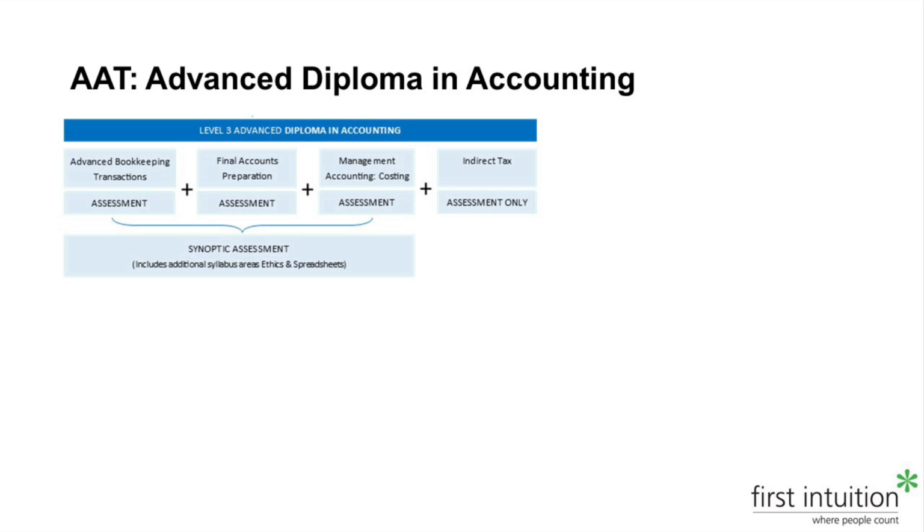Final accounts preparation builds on the knowledge learned in Advanced Bookkeeping Transactions. Final accounts preparation takes a set of financial records that have been adjusted for those month-end adjustments, and learners will understand how to turn these financial records into a set of financial statements for either a sole trader or a partnership, paving the way for limited company accounts in the next level.